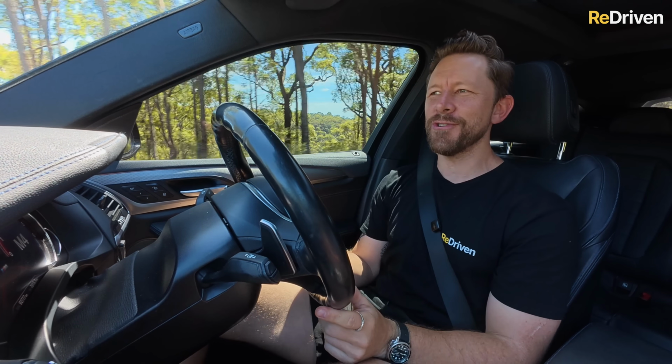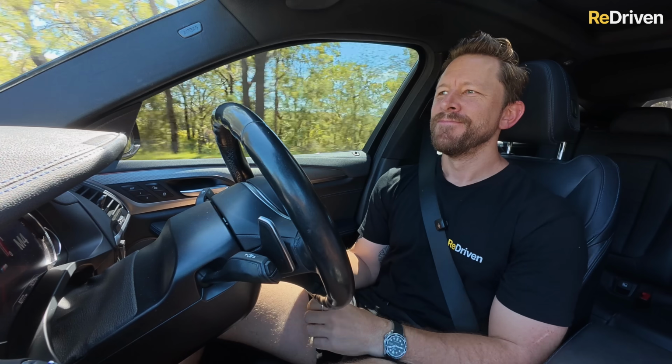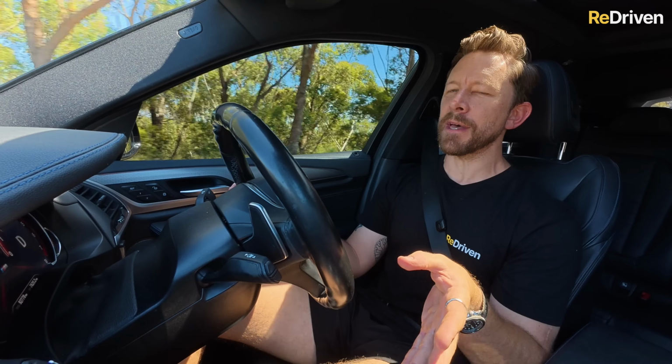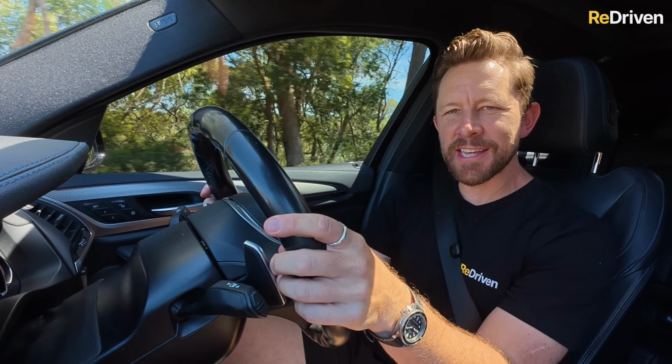An SUV shouldn't do that. It shouldn't do that at all. Even in terms of handling, shouldn't do that. It's very, very good. I hate admitting it, but yeah, it's great. But look, arguably, the very best thing about the X4 in terms of driving is that when you're driving it, you don't have to look at the exterior design.